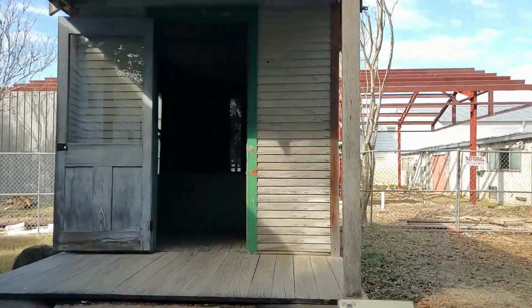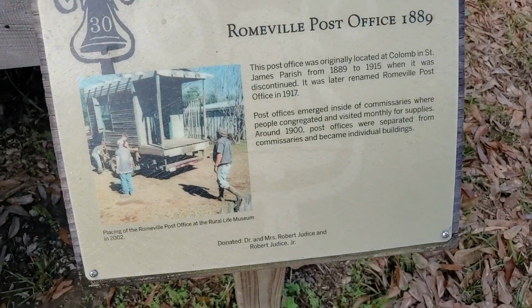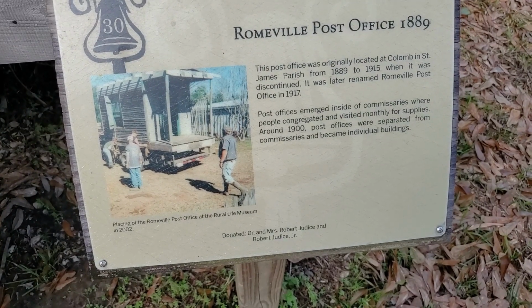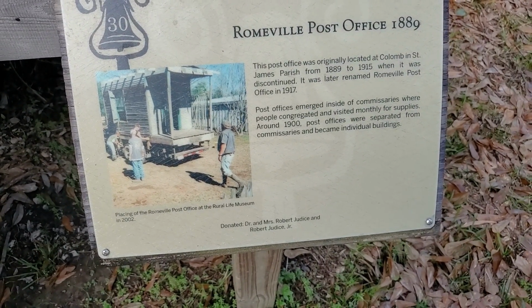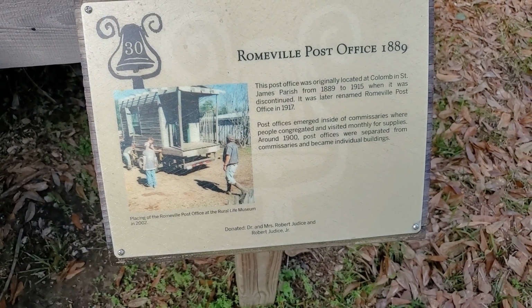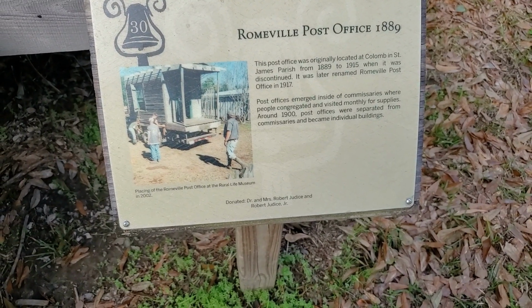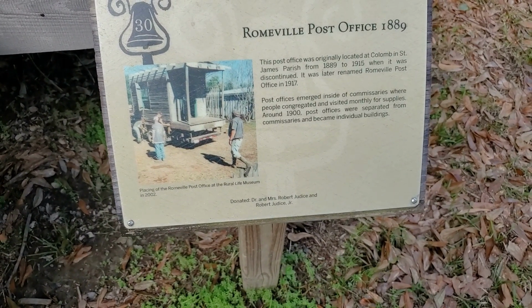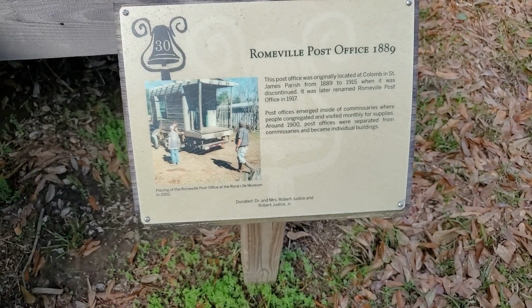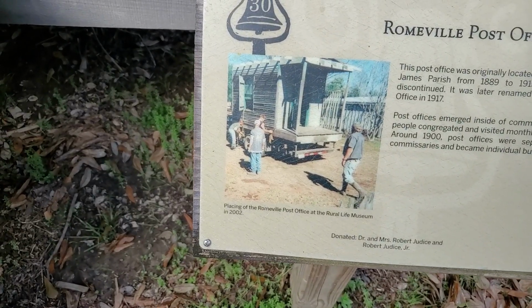Romeville Post Office. Oh, that's cool. 1889. Post office was originally located at Colombe in St. James Parish from 1889 to 1915. When it was discontinued, it was later renamed Romeville Post Office in 1917. Around 1900, post offices were separated from commissaries and became individual buildings. That's them moving it in 2002.